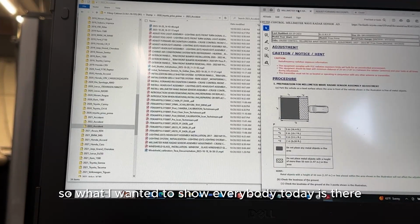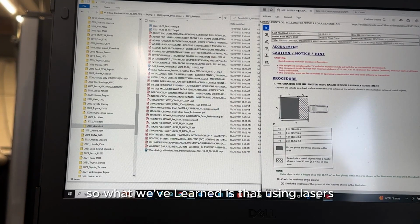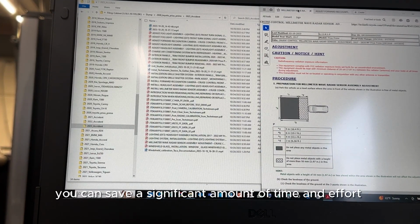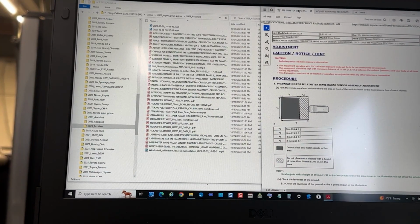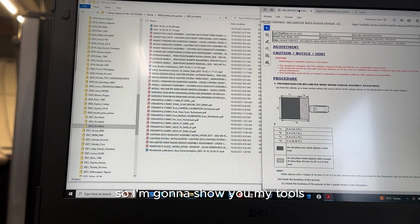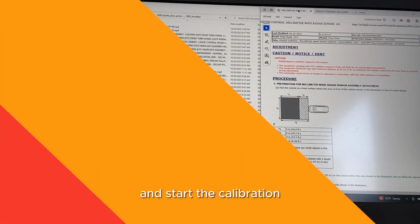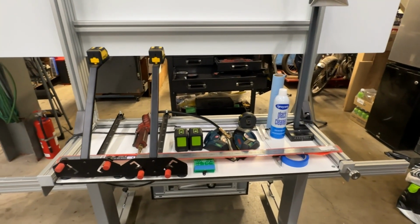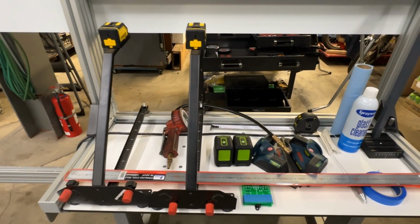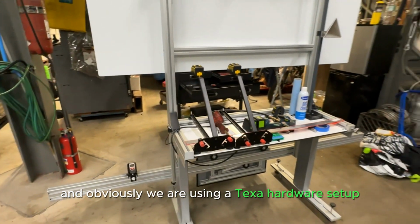So what I wanted to show everybody today is there is a much better way to line up vehicles, in my opinion. So what we've learned is that using lasers, you can save a significant amount of time and effort, and that'll help you really accomplish your goals with ADAS better and faster, which will enable you to make more money with your setup. So I'm gonna show you my tools, I'm gonna show you the car, and then I'm gonna put the car in position and start the calibration. These are the chosen tools. If you have any questions regarding these, we can go over them afterwards. And obviously we are using a Texa hardware setup.